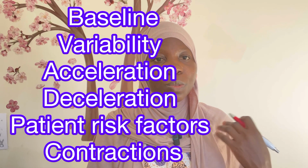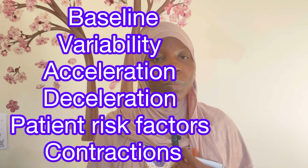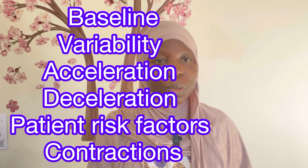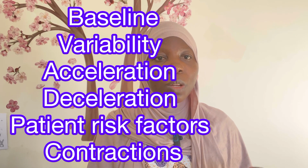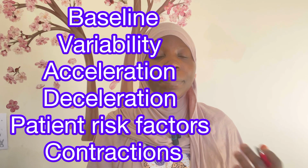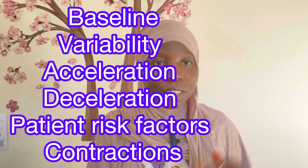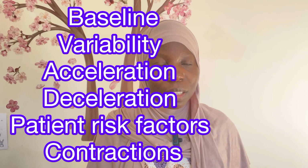Now, if they give you a CTG, what you should look at first is the baseline. Basically you'll be given a question, so you need to read the question to get an overall clinical picture. Are there any underlying issues? Is it a labor CTG, or is it an antenatal CTG? You have to take note of that first.